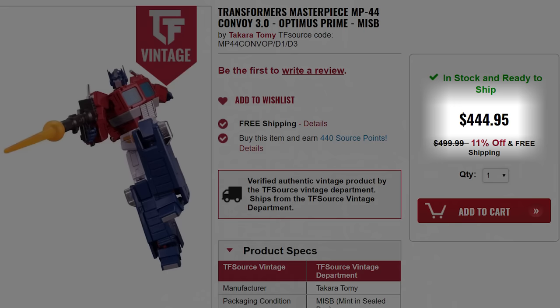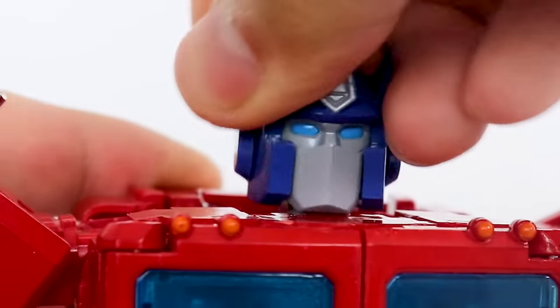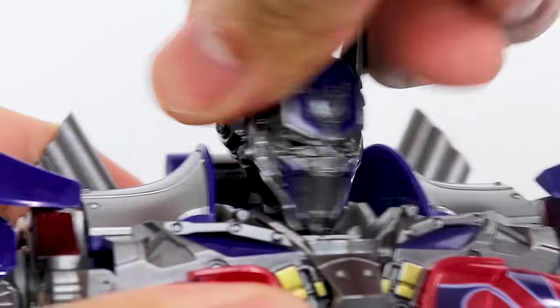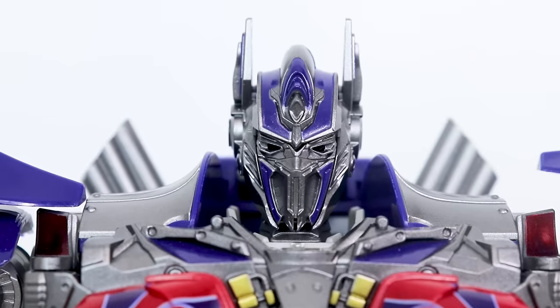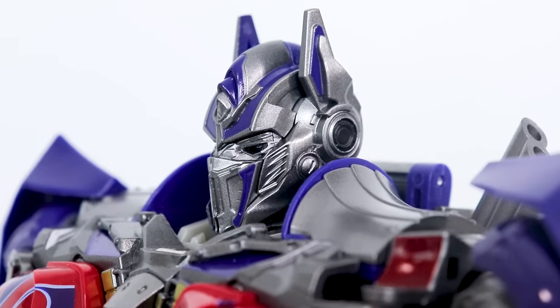No excuse. But I will give it to Takara. They understand that a ball joint at the head should be the standard for Masterpiece-style Transformers. Challenger's only got a swivel and can look up and down. The head sculpt itself is beautiful. You could even replace the mask with his ape face. Keep the mask on, buddy. And you're telling me the head sculpt could get even better?